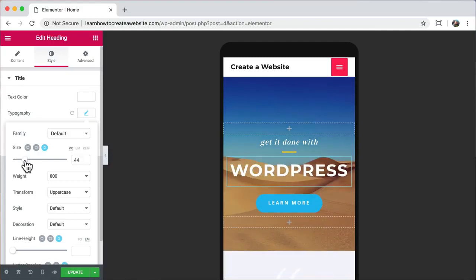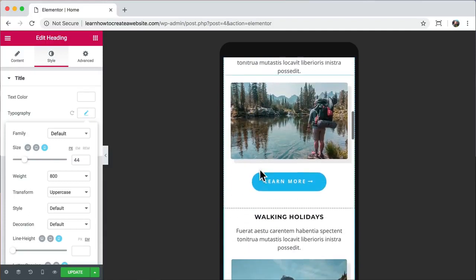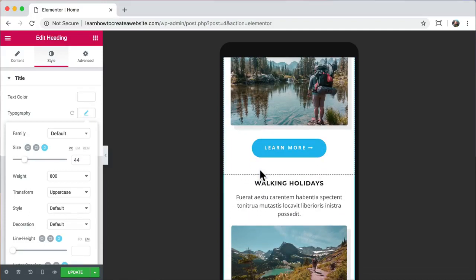So only if someone visits your website on their phone, they will see it in this size right here. The desktop version will not be affected. Next, if we scroll down, we're going to see that everything else is looking pretty good right here. And that's because Elementor is really good at making it all mobile friendly for you.